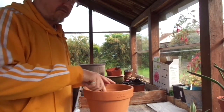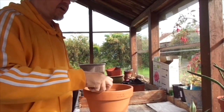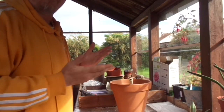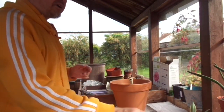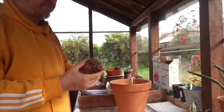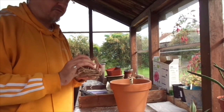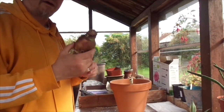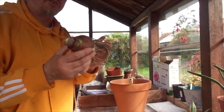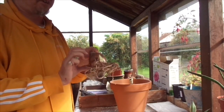I've just taken delivery of some rather exciting amaryllis, or hippiastrum as I should really call them, but everybody calls them amaryllis bulbs, from a UK grower. I would say these are mid-sized for modern cultivars of amaryllis bulbs. They're in absolutely fantastic condition. You can see the robust nature of the bulb.